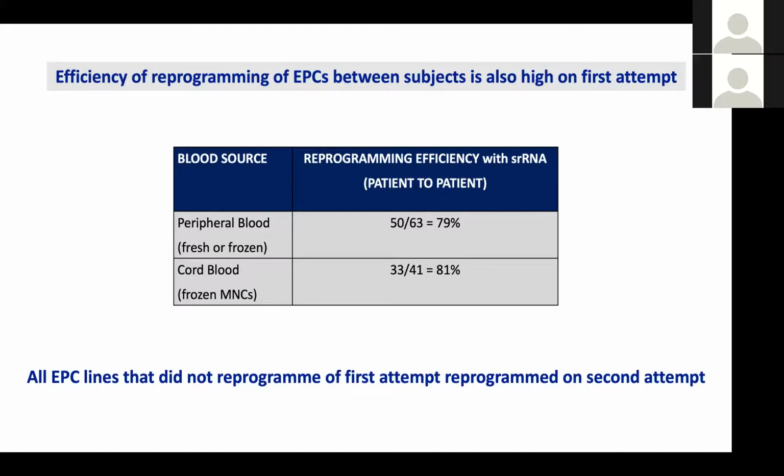So we should, in theory, be able to produce iPS cells from EPCs for almost any individual that we can get EPCs from, okay? And the EPCs, as I mentioned to you before, we get from around 80 to 90% of individuals. So hopefully this is something that will work for the majority of individuals.